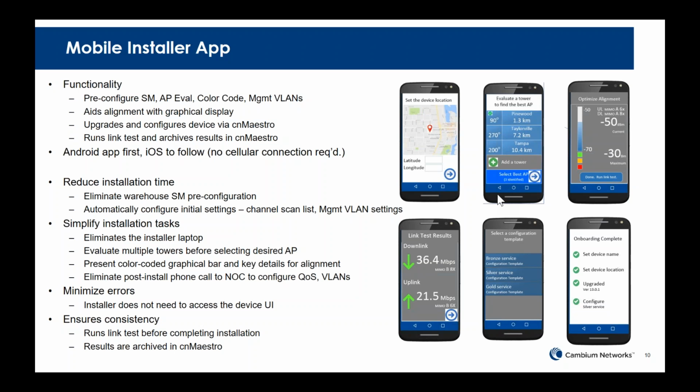You can also push a configuration template through Maestro. You don't need to use Maestro necessarily when you're doing this sort of thing, but it can, which is a great thing. So it can also upgrade software when necessary.